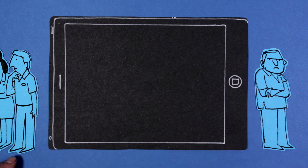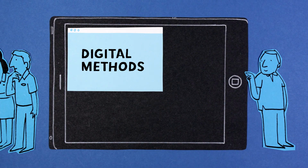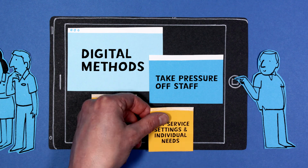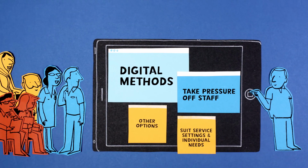But people were positive about the potential for digital methods, especially if it took pressure off staff, and as long as other options are considered to suit specific service settings and individual needs.